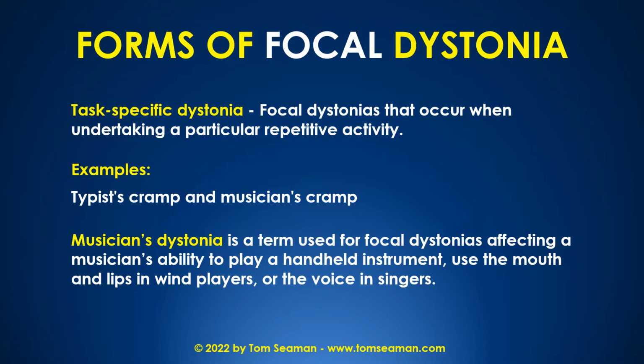There are also task-specific dystonias, where it occurs when a person is doing a certain activity. So they may be symptom-free at rest, but when they do an activity, the dystonia appears. A couple of examples: typist's cramp, musician's cramp. There's actually a term called musician's dystonia, where people who play an instrument are symptom-free until they begin playing, or people that sing are fine until they begin to sing, and all of a sudden something happens with their vocal cords. It's a fascinating phenomenon to watch.